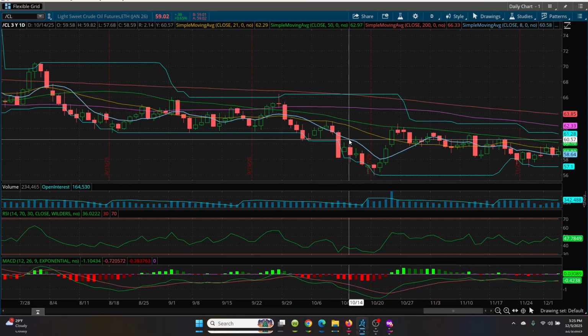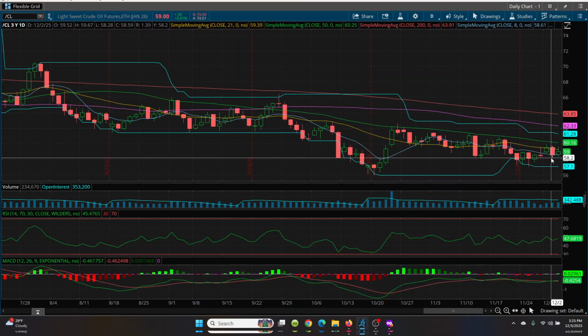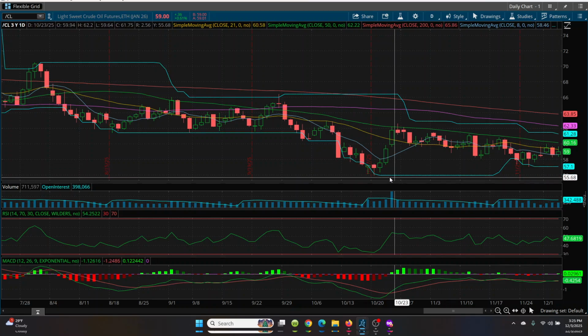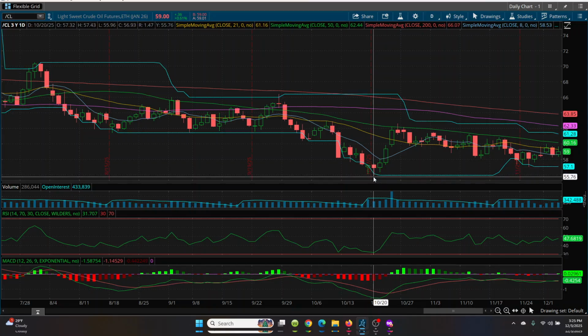Downside, this 8 day is everything. So it's got to hold that, and so far it is holding it. As long as we hold that, if we lose it, then we come back to yesterday's low. We're looking at 58.28 level. Come down to the bottom here, 57.66, and then we come right here at that 57.10. We lose that, we have the same thing, 56.35, and then we come down here at 55.96.